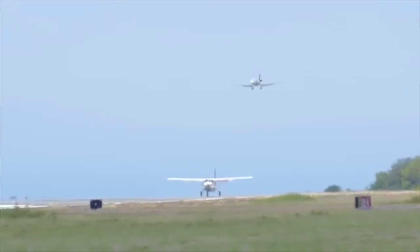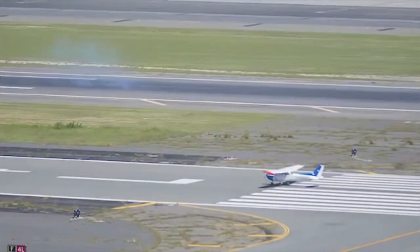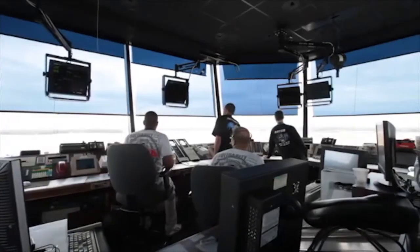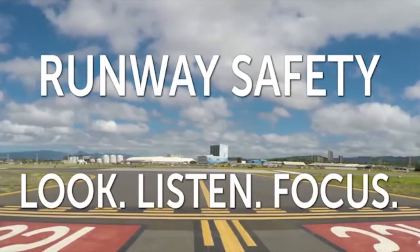It's just critical to be aware of the fact that we're just a small part of what's going on. There's a lot going on at this airport. It can all work, and it works fine day to day. The controllers are very good at what they do. We need to be very good at what we do. Look, listen, focus. Lives are at stake.